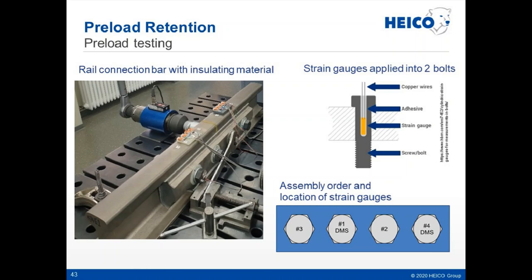So here you can see the test setup from our laboratory where we did a test on a rail connection bar with insulating material. This was a very, very good test, where we tested the loss of preload over a very long time. The test runs for in total 3 weeks.